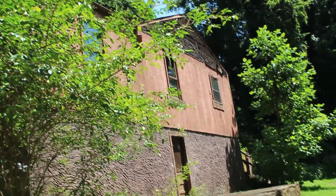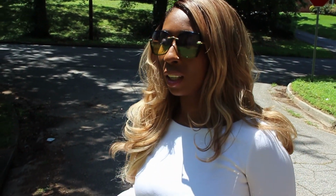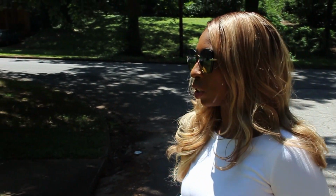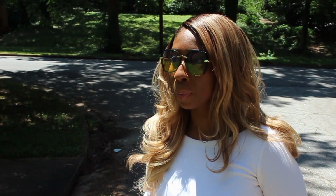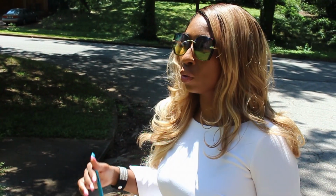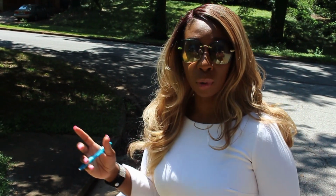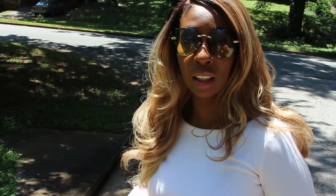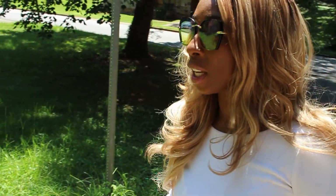But these are the type of properties that we're looking for when it comes to renovating and adding value to an area: properties that are sitting dilapidated, in bad condition, clearly in need of some repair. We will purchase that property, and ideally resell it to someone who's going to do renovations on it, or we are now looking into purchasing properties, renovating them, and keeping them within our portfolio as rentals. So this is a potential for that as well.